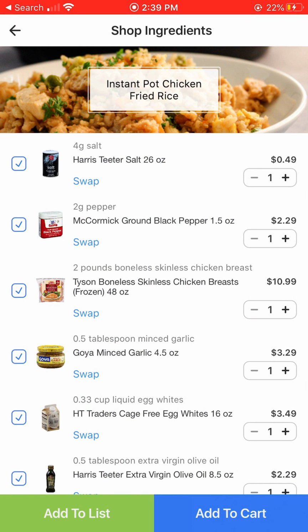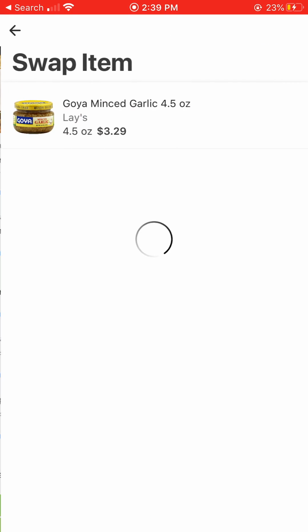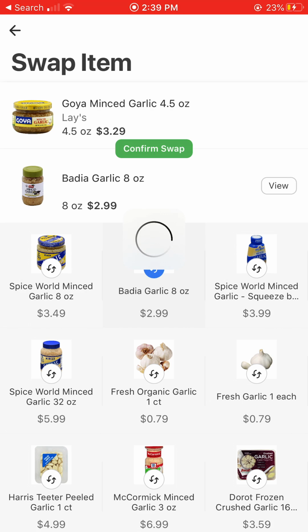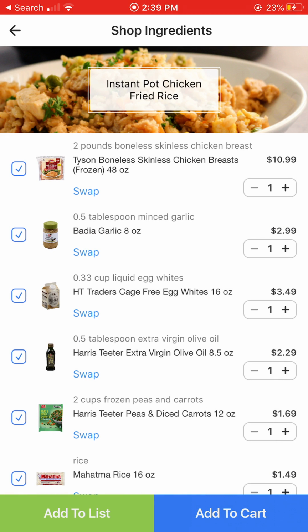It's going to list every single ingredient that is in your recipe, which is super helpful for me because I can just go through and I've got salt, I've got pepper. I want to swap out and see if I can get garlic that's less expensive. Yes, I can, so I can confirm the swap. And then I can add that all to my cart or add it to my list, and boom, dinner has been decided on, ordered, and we're ready to go.